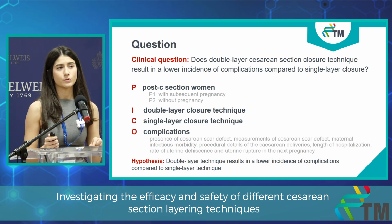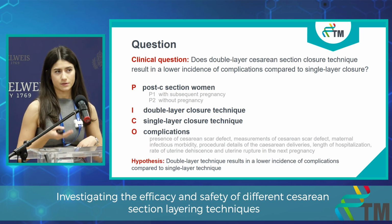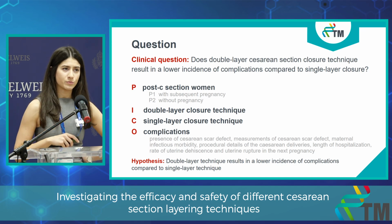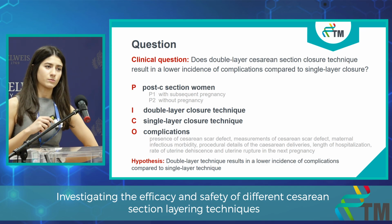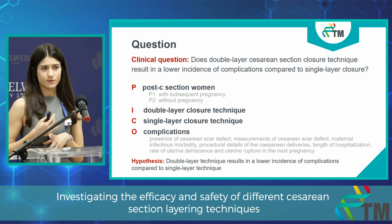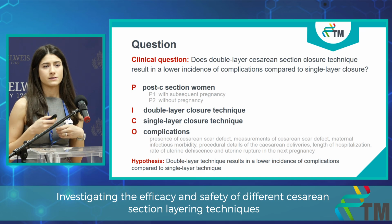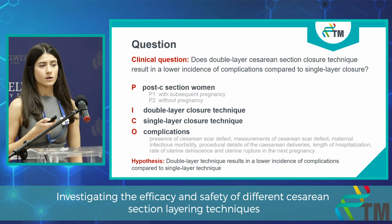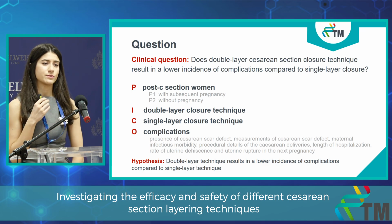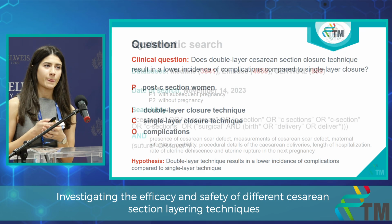The population were post-caesarean section women divided into 2 categories, with a subsequent pregnancy and without a pregnancy. We compared the double-layer closure with the single-layer closure, and as outcomes, we had complications such as the presence of the scar defect, uterine rupture, uterine dehiscence, and maternal infectious morbidity. We hypothesized that double-layer technique results in a lower incidence of complications compared with single-layer technique.